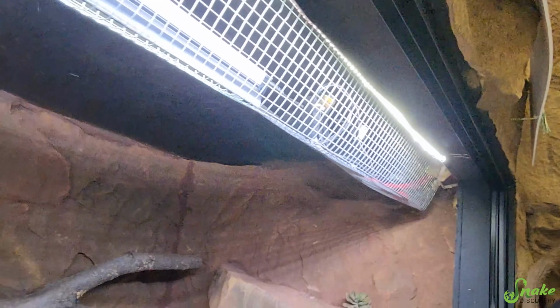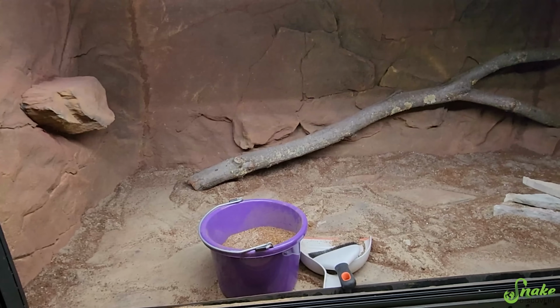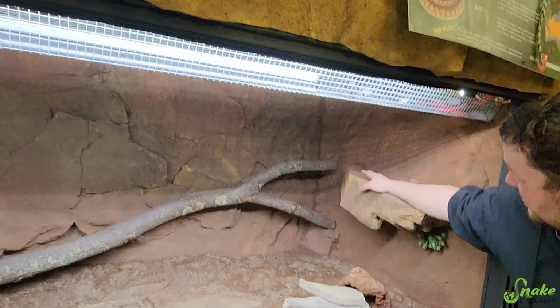You ready? Gonna test it out. 3, 2, 1. Yay! Oh, there it is! Look at that. Oh, it lights up like it's supposed to now. Yeah. Sweet. Really dark back there. It is really dark back there, weird.